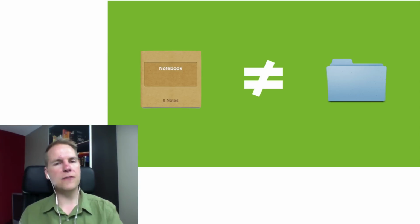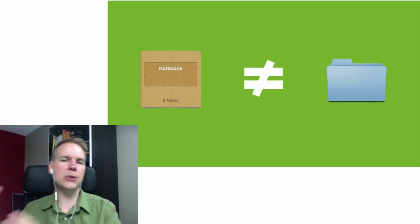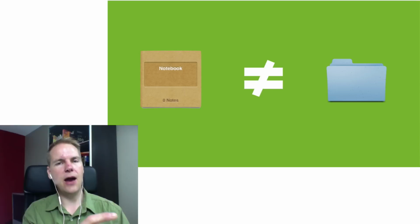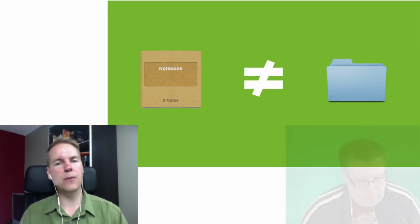And what people will often try to do is they have an existing folder structure on their computer, and what they want to do is migrate that into Evernote. And I can tell you right now, in almost all cases, that concept just doesn't work. You really have to rethink how you want to organize your information.